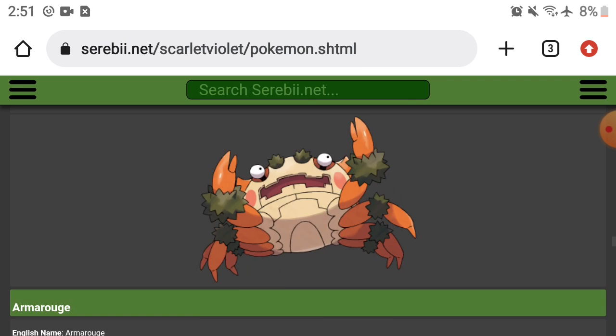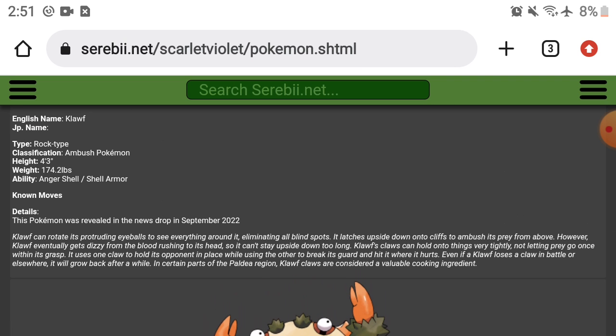Now let's take a look at Cloth, the ambush Pokemon. It is a pure rock type with a brand new ability called Anger Shell, which lowers its defense and special defense but boosts its attack, special attack, and speed. It's basically a free Shell Smash after you reach half health. Its other ability is Shell Armor, which prevents critical hits.